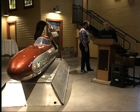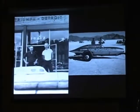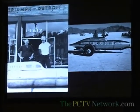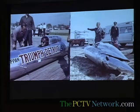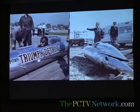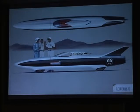So this shows his attempt at Bonneville. You could see the Triumph Detroit logo is now on the Bill Martin bike. And they go out there and they crash, and that's when they go back to the drawing board. So on the drawing board is Alex Tremulous and his idea for the Gyronaut.